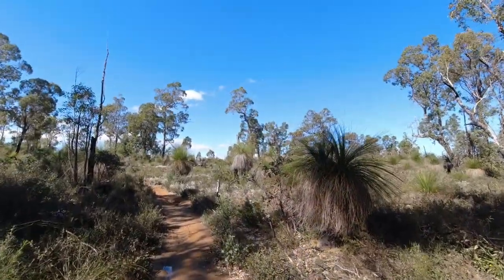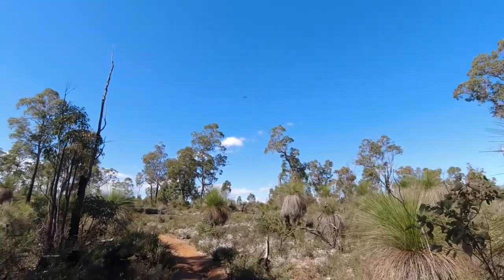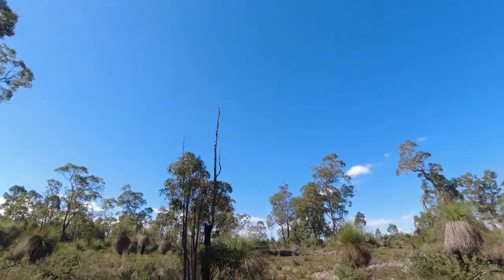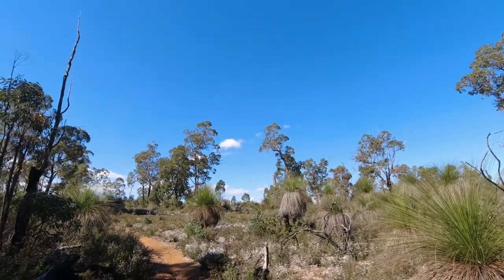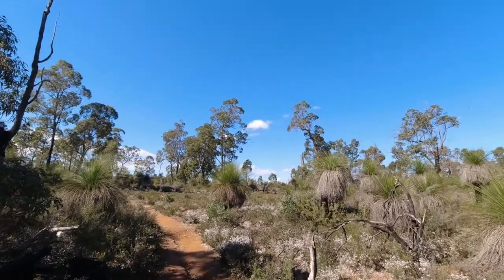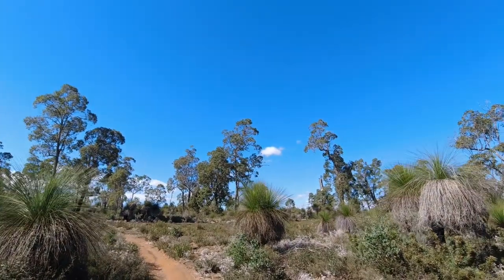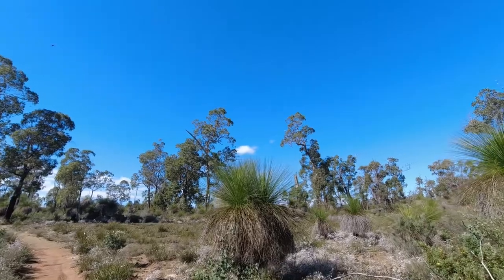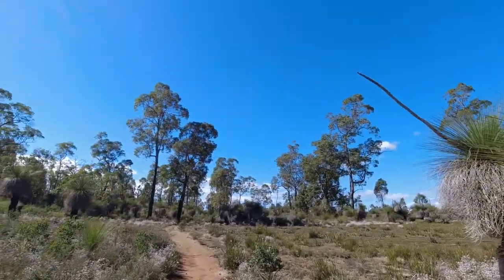Now have a look at this near the top, and it opens up to this and blue skies, very few clouds as you can see. Anyone around the world who's never been to Australia, this is a regular winter sky here in Western Australia. We do get all the clouds, the grey clouds, the storms, the rain, but we get days like this, quite a few days like this through the winter.